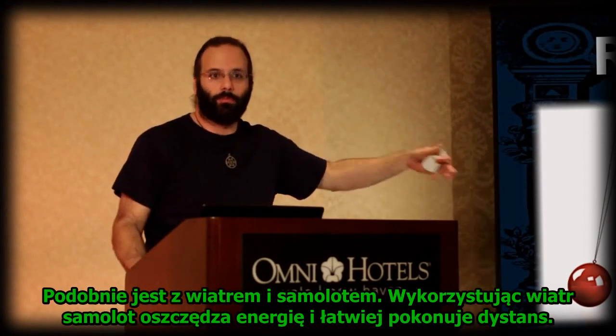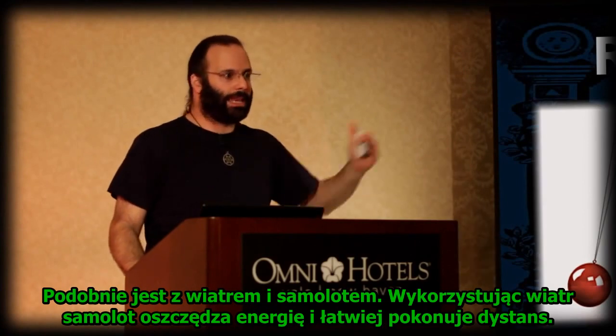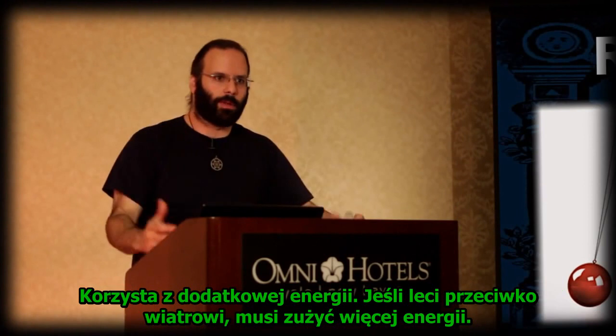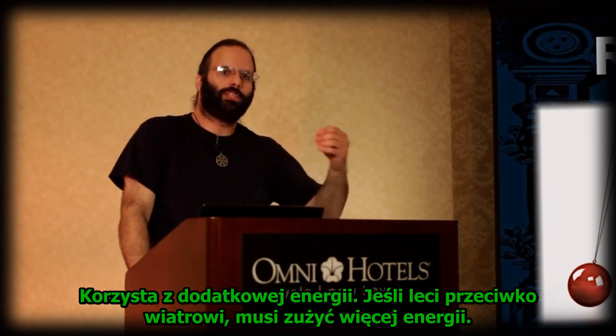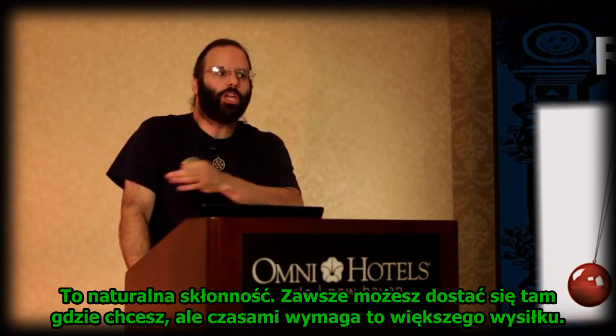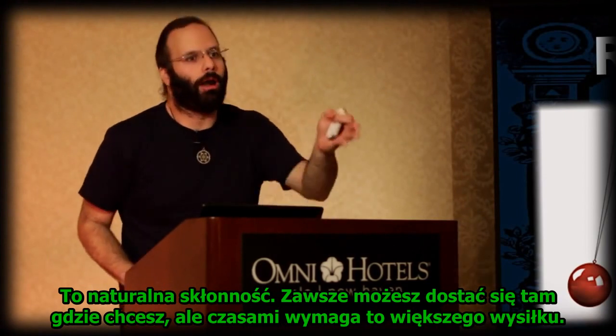If there are winds pushing along a plane, it's going to have to expend less energy. It's going to get there more quickly, because the wind is adding to the energy. If, however, you're flying against the wind, you've got to expend a lot more energy. It's just a tendency. You can still get to where you want to go. You may just have to exert more effort.